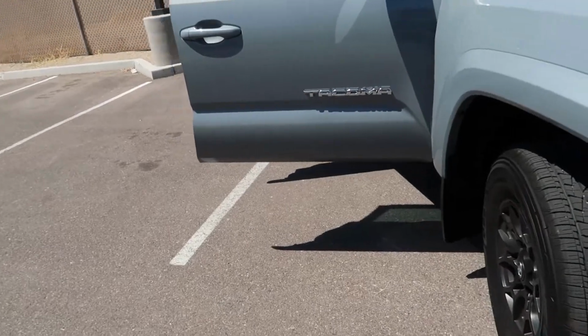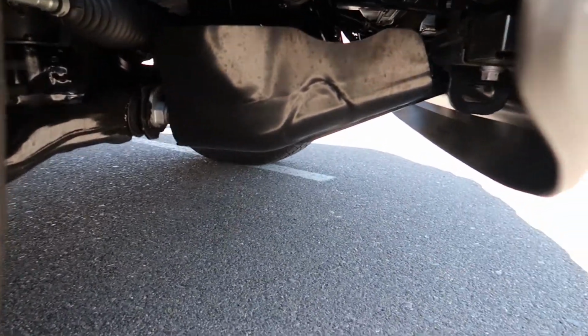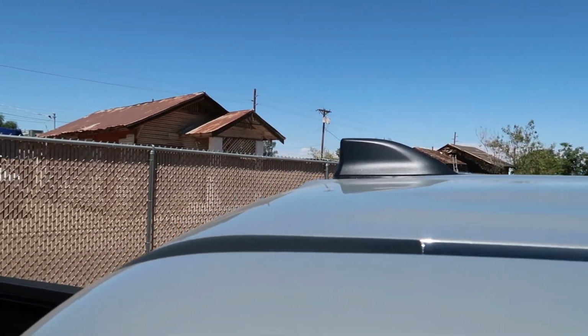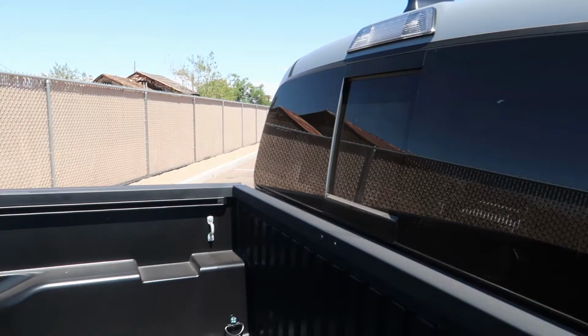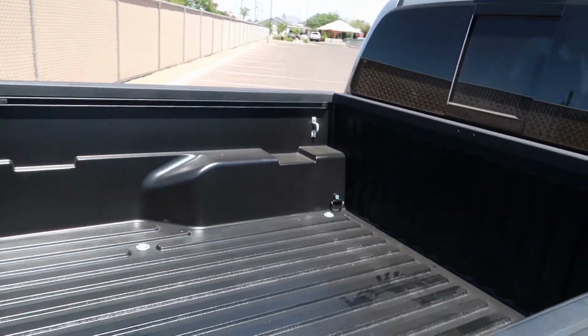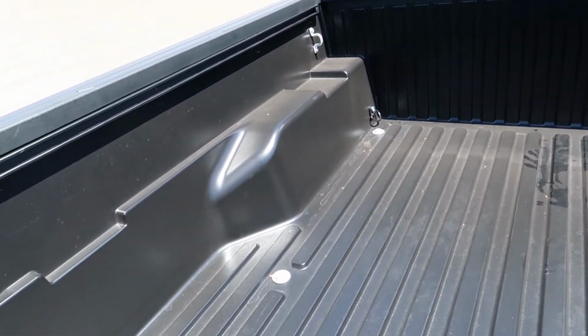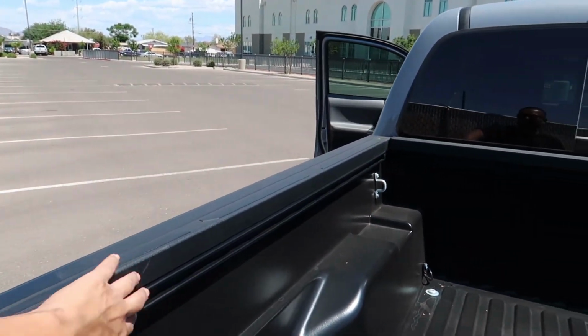Nice. Nice shocks. Rides real smooth. A little front cover. And we got the fin, radio fin, satellite. This is nice though. I like that little window, get a camper, have an airflow through it. The bed's nice. This is different. There's a cover on it. And then you can get little cover straps right there too.